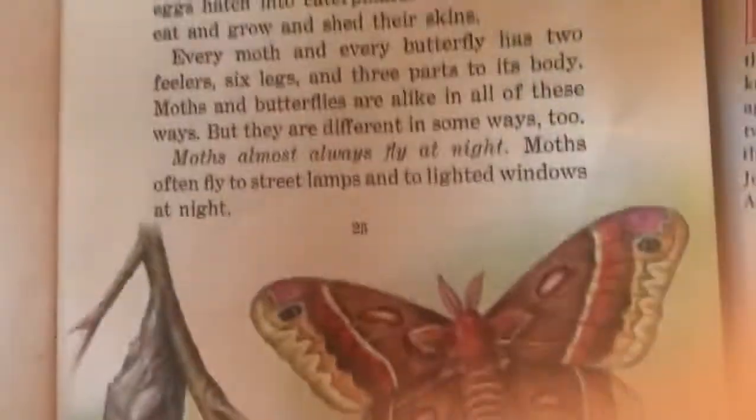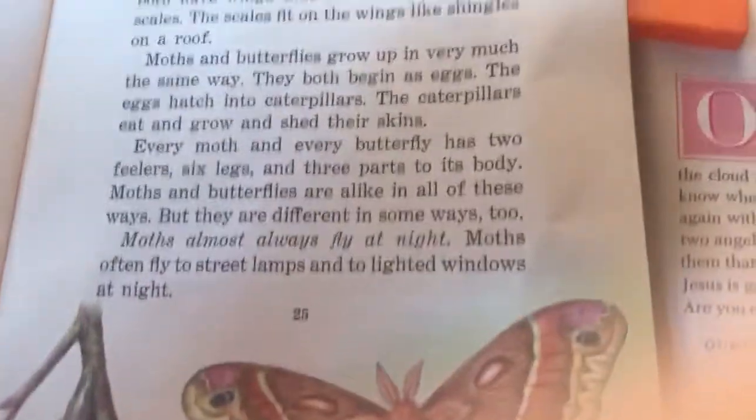Moth and butterfly, see that? Look at that, he's a little different. Do you see his feelers? They don't look the same. We're going to read about that. What's the difference between a moth and a butterfly?